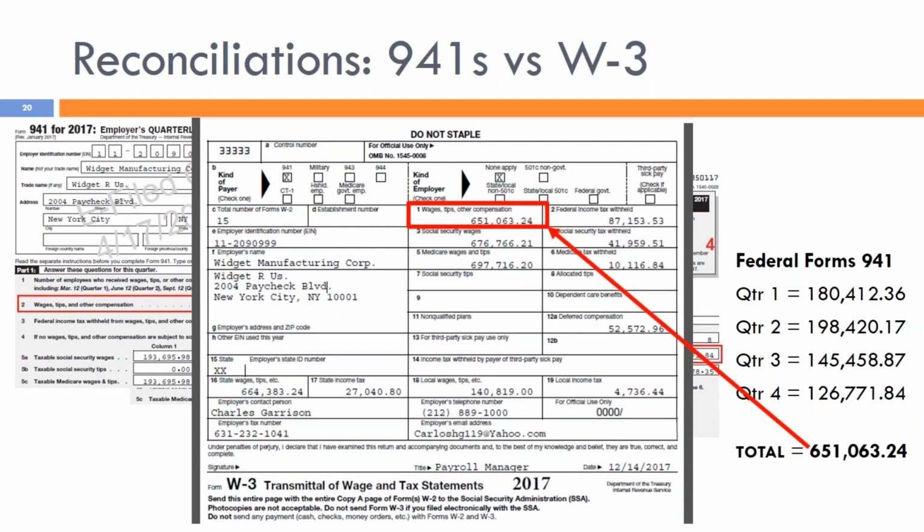Okay, very important that this reconciliation is done. Some states also have annual reconciliation forms that perform this same reconciliation.